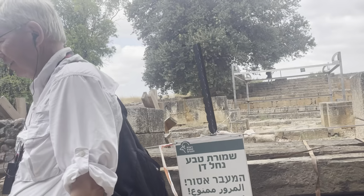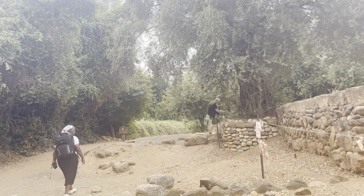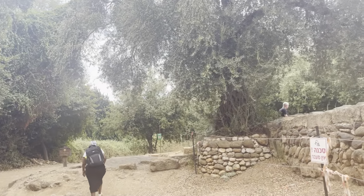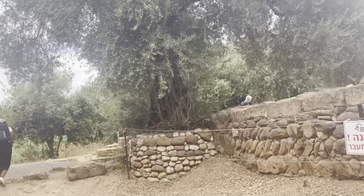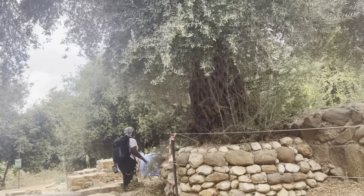All right. So that is most likely what the use of that structure was. And also you can see here another structure that was renovated later during the Hellenistic period. That's the only thing that is renovated.